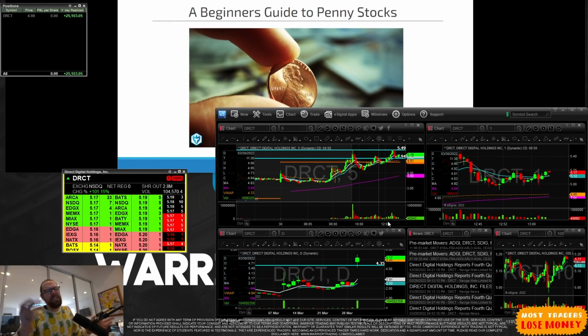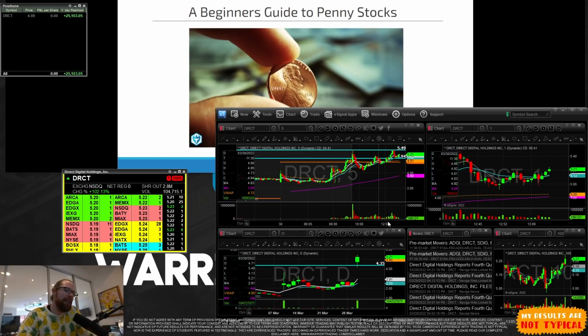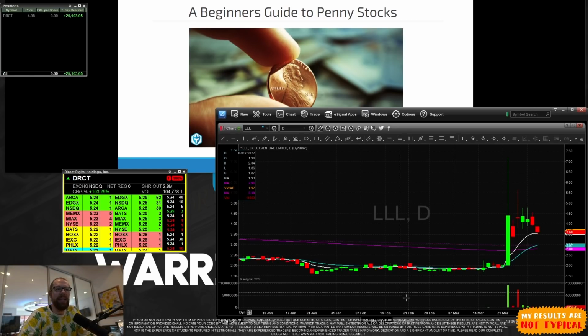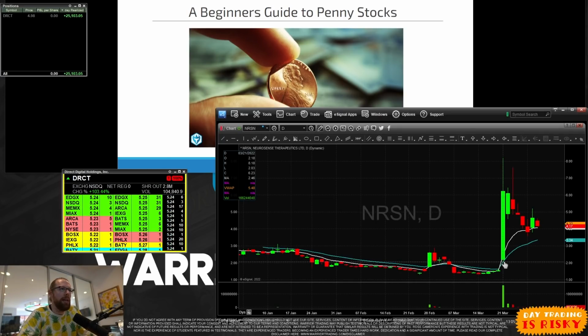So you may be thinking, well, geez, I really want to be trading 50-cent stocks. You know, those are cheaper. This is $5, is too expensive. And I would agree that it is more expensive, but I have found so much more consistency in this price range of just over $1. And I'll give you just a couple examples. Here's LL from last week. In one day, went from $2 to $7 a share. Here's NRSN. Last week, in one day, went from $2 to $8 a share.